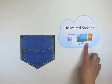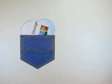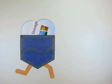With ZumoDrive, I can have all of my content on each of my devices with virtually no effort. You get the power of the cloud in your pocket. Try it!